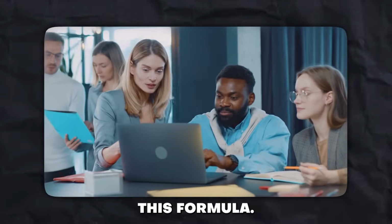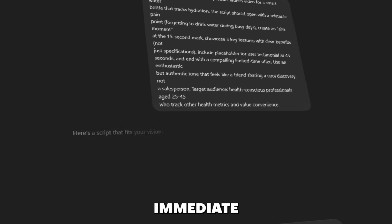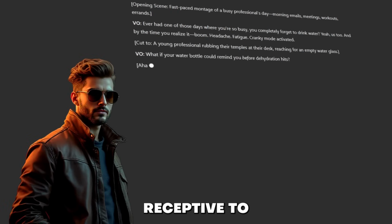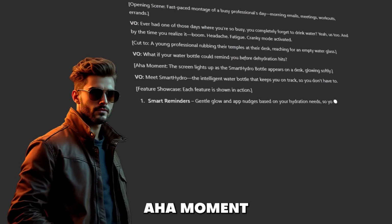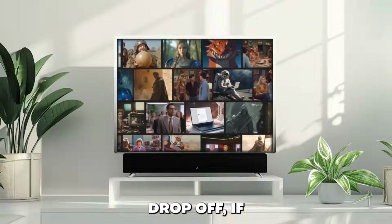Conversion experts love this formula. This prompt is engineered based on the proven psychological triggers that drive purchasing decisions in short-form content. The opening pain point creates immediate identification. Viewers think, "That's me," which makes them receptive to your solution. The 15-second aha moment timing is deliberate. It's right before many viewers would drop off if not hooked.